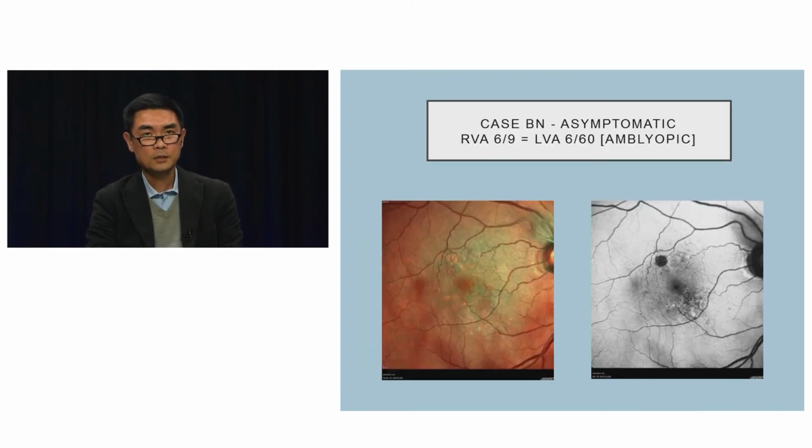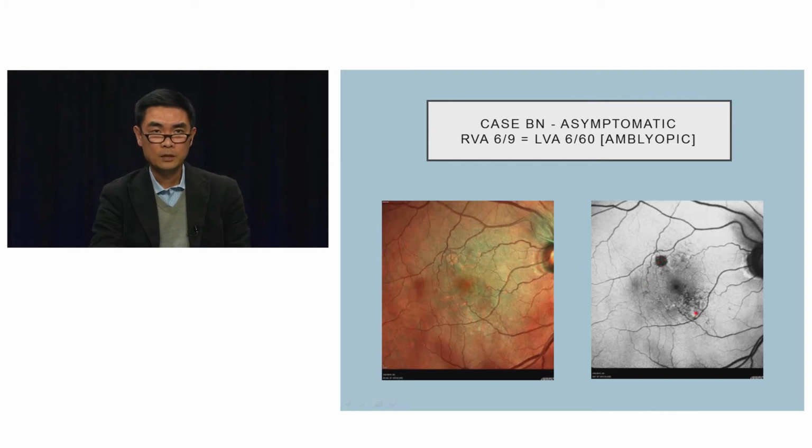Next case, another patient with macular degeneration has come for routine review. His left eye is amblyopic, so this is the right eye, 6/9 vision, this is his better eye. He doesn't want anything to go wrong with this eye. So when we do autofluorescence, you can see a patch of geographic atrophy there. You can see some RPE changes and some drusen down here.